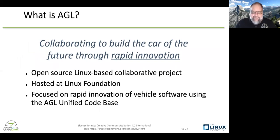Most of you should already know this, where AGL is collaborating to develop the car of the future through rapid innovation. We are hosted at the Linux Foundation. Myself, I'm Walt Miner. I'm the community manager. Jan Simon, you can see him as well. He's the release manager, and we both are employees of the Linux Foundation.